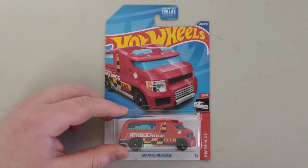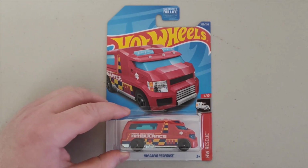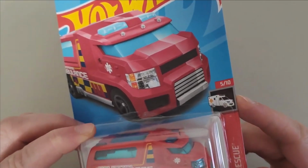Hello everybody, so today I got here a nice Hot Wheels. This is the ambulance version. Okay, so this car model is 2022, just so you know. Alright, so this is what it looks like, and here's the collectibles, 5 out of 10.